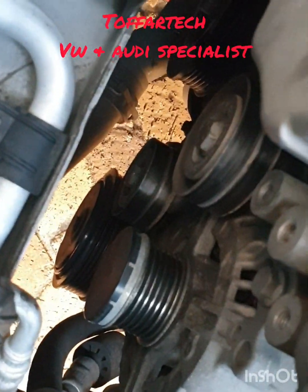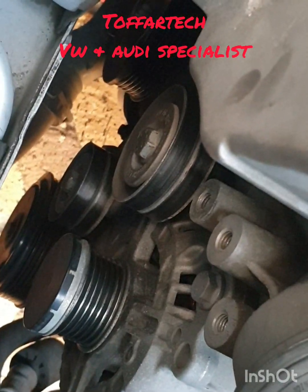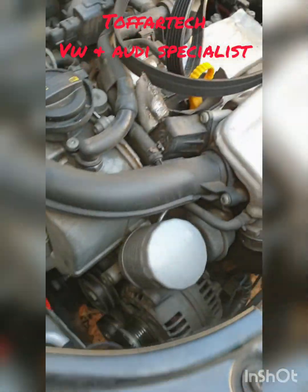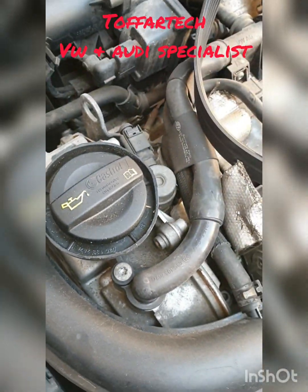So now we're going to just give it a start to see if the noise is gone. That way we will know it's on the system and not inside the engine. If the noise is still there, we carry on. It's as simple as that, step by step. We still hear the noise and it definitely rattled a lot on startup.